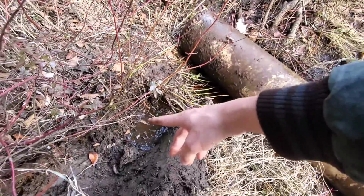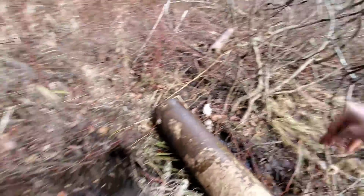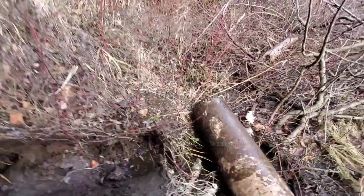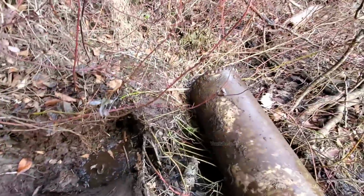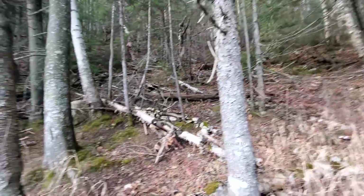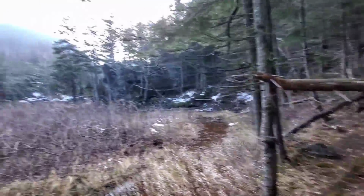Now at least maybe if there's pressure, this thing can dig itself out a bit more. But this already looks like a losing battle, because look, I think it's a granite box culvert. And I imagine it would be big enough to walk in if it wasn't all clogged up. We're going to keep walking a bit.